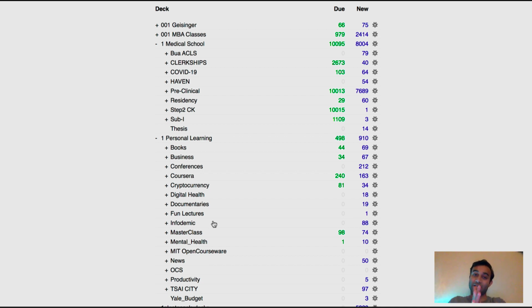So all that to say, hopefully this expanded your realm of the ways you can utilize Anki. You don't have to always do flashcards to learn things. You can learn things and just have them stored here and come back to them later. And that in and of itself is a huge thing that most people don't do.